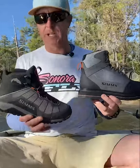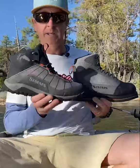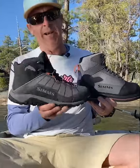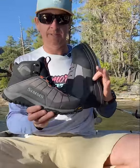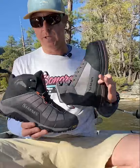This is a really good upgrade. We'll talk about some upgrades in a little bit, but if you're going to spend a little bit of extra money, these Flyweight boots are $199, and they are the most comfortable boot on the face of the planet. Sims just hit it out of the park with this boot.